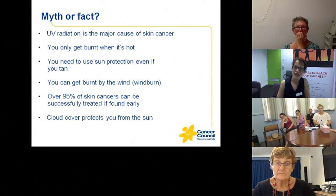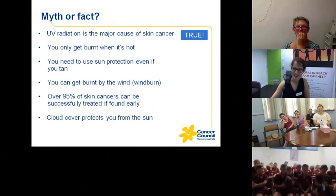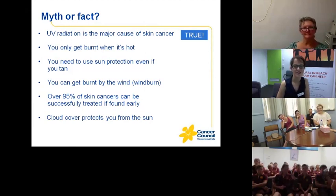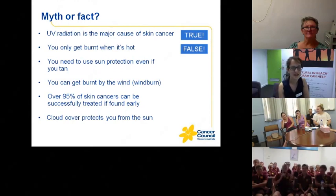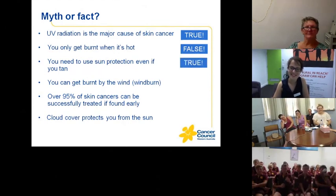UV radiation is the major cause of skin cancer. True. Yep, that's right. You only get burnt when it's hot. Dave, that's great. You need to use sun protection even if you tan. True, that one's the true one. So it's important to use sun protection even if you tan when the UV is 3 or above.